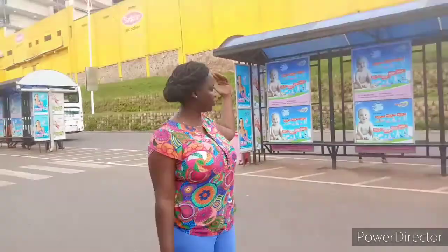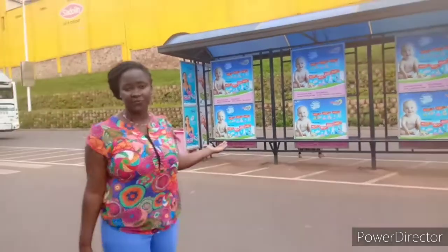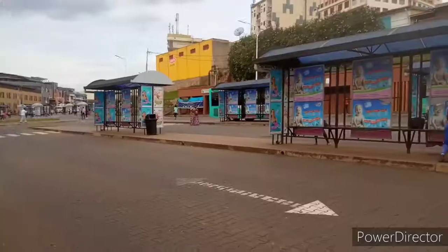The thing you'll notice about this place is that it is very clean, very organized, and less congested. It also has a provision for sheds where you can sit and wait for your next bus. And these sheds have numbers which reflect the place where you're going to. So you can easily know which bus you have to board according to the number and the place written on the shed where you're sitting.